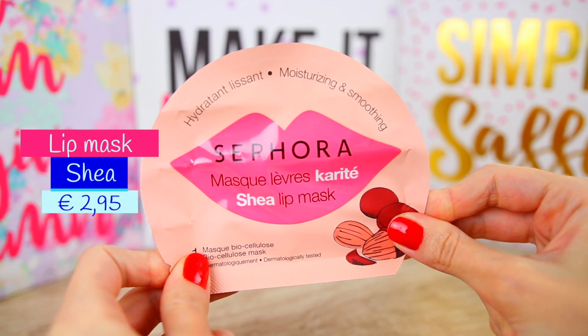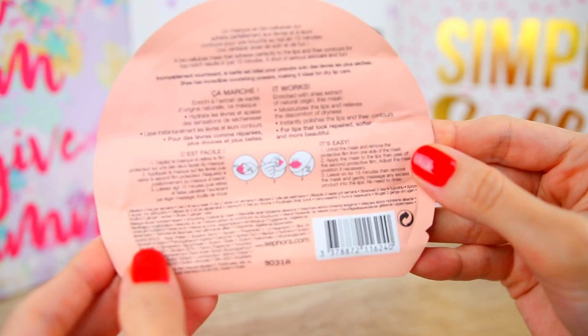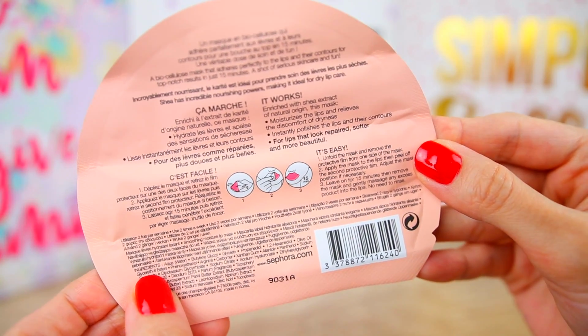Door number 15. This is the Shea Lip Mask. It is moisturizing and smoothing. A shot of serious skincare and fun. We have some directions on the back of the packaging. It can make your lips repaired, softer and more beautiful.